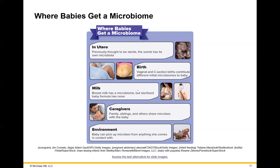After this, we have encounters with caregivers and other people, and then the environment, of course, your kid crawling around on the ground, a dog licking them on the face, and all these things, picking up bacteria that way. Now, once you get your biome as a kid and you've taken up all your stadium seats like that, are you done? Is your biome like that forever? No, right? We know that it's not.